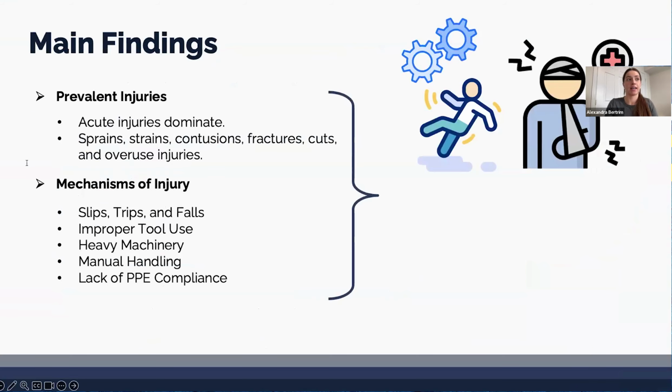Here, I'm just highlighting some of the main findings from her thesis. One of them being that acute injuries were more prevalent, and this really distinguishes mineral exploration from other fields where chronic injuries are typically more common. Of these, the common acute injuries were sprains, strains, contusions, fractures, and cuts.